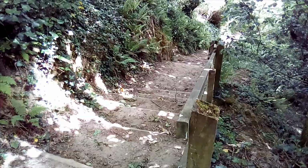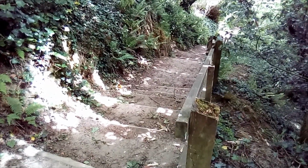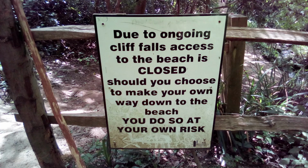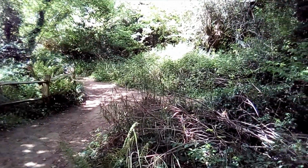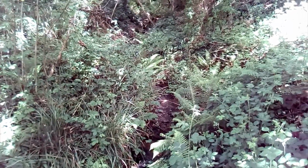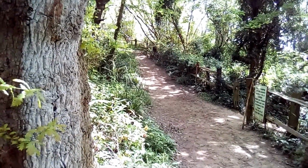Coming up, entertaining. The beginning of the steps that just go on and on and on. Right, I've dropped down into the bottom of the valley. I can't really show you how far it was because I'm in the middle of the woods. But the fact that I've got as far as the stream confirms we're right in the bottom. That's the path up the other side, which I might go that way on the way back, don't know yet.